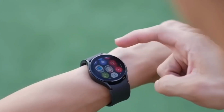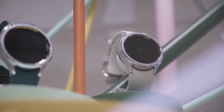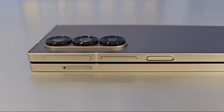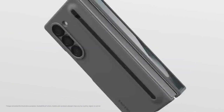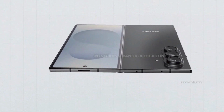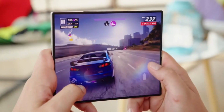From 2019's first Fold to now, look at the jump. We've gone from fragile prototypes to pocket-sized monsters that fold, flex, and feel like the future. But Samsung's next move? It's not just refining the foldable, it's redefining what a phone even is. So let's be clear. The Fold 7 isn't just a foldable. It's Samsung's answer to every critic who said the foldable dream was fading. It's lighter, smarter, more refined.